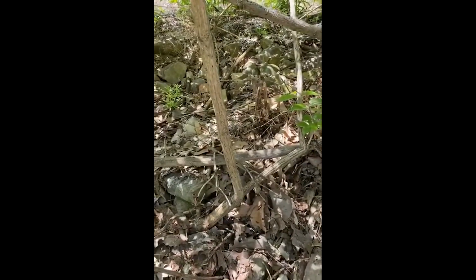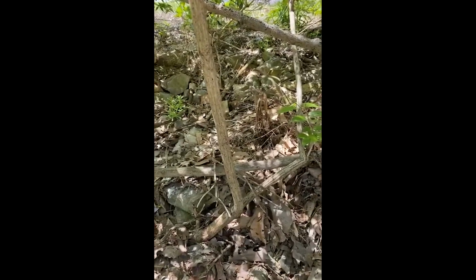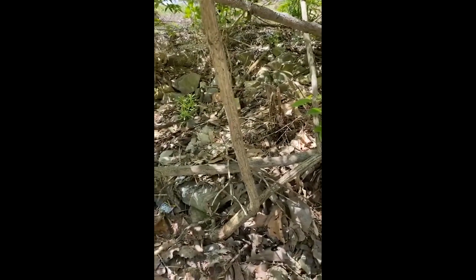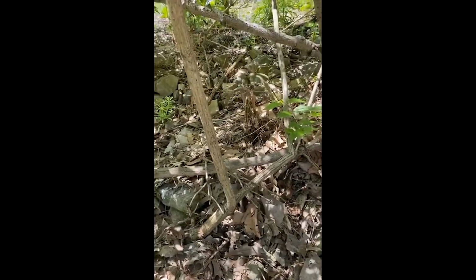If you've got really small plants, you can just pull those out with your hands. But other than that, if they're more mature, I would recommend just cutting them down and then treating it. That's a surefire way to make sure you've killed it.